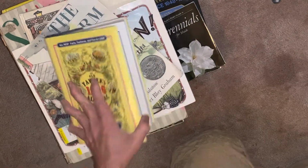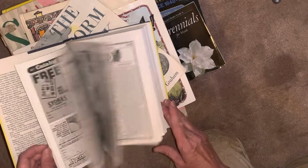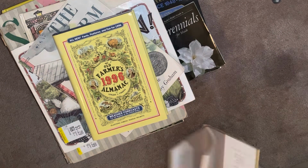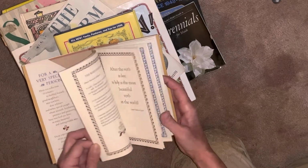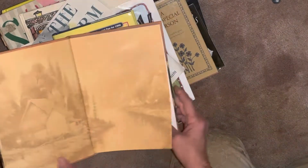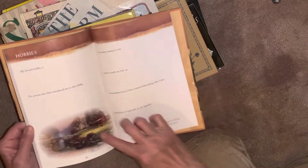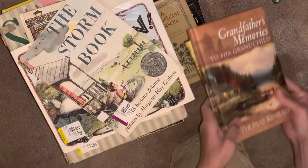A farmer's almanac that I can use in the garden section, garden journals. This one here, I don't know, various writings. Looks like it's poems, proverbs, all kinds of stuff. Grandfather's memories to his grandchild. I'm sure I got this for the illustrations. It is, what is this, a Thomas Kinkade? Yeah, it is. So I got that for some of the illustrations that I can use in some of the journals.